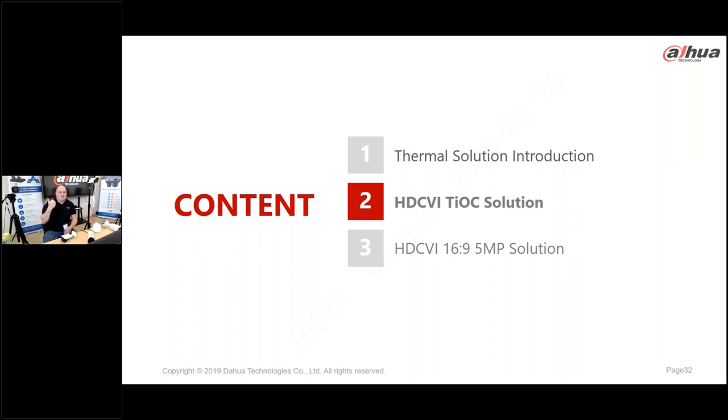TVI, Turbo, or transport, in this particular case was created by TechPoint in the United States of America. AHD was created by the ISO in the United States of America. CVI was created in-house by Dahua Technology. So in this case, we're going to do industry first and pioneer technology.